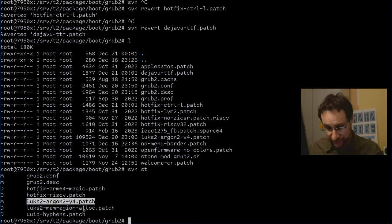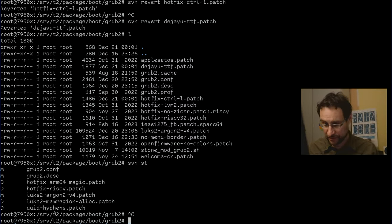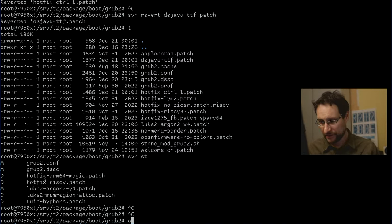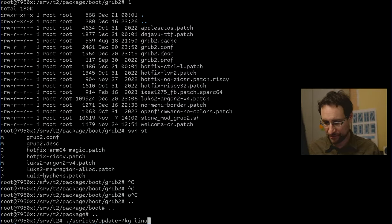So that is modified, memory region alloc. This we need to, but I think this might be applied because it found the UUID without the patch, so apparently it's fine. Maybe I'll later review that if I'm too bored. But basically, if it works, probably should be applied, because this UUID hyphen stuff previously did not work. We have two more things here as some cherry picking of Linux kernel updates.